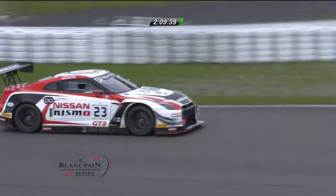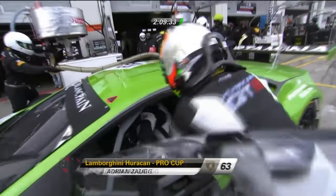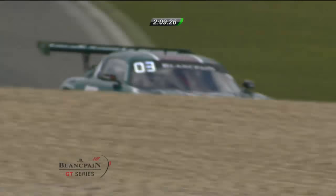As long as you don't Müller the bollard, and that's great. So there's the driver change for 63. Let's see where that car feeds back in after this pit stop. So now Dolby leads Chio. It's a Nissan 1-2. It's Mercedes 3, and then it's Bentley 4-5.